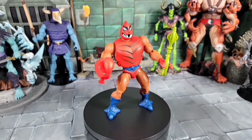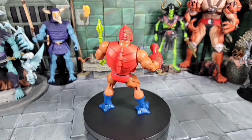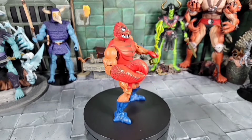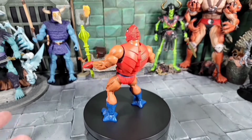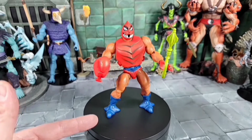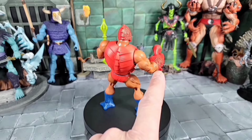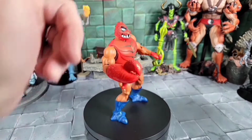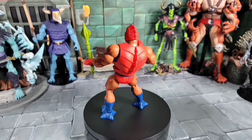So next up at number 5, Clawful. Yeah, Clawful was another one of those crazy looking MOTU figures as a kid. I remember seeing him in Toys R Us in the package for the first time. Got muscle man aesthetics with a tan on both arms and the legs, but then you got these crazy creature feet, not to mention the crab or lobster claws and the gigantic claw there. I mean, that was the first thing that caught my eye. Awesome looking head sculpt for the time, with the big eyes.